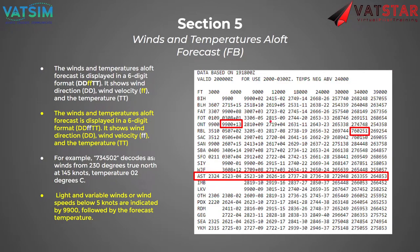So, the first two digits indicate the direction. Let's look at Astoria at 6,000 feet here. Astoria, the wind is at 250 degrees. The second two digits indicate the speed, so 23 knots. And the final two digits indicate the temperature. We have a minus sign here, so we know it's minus 4 degrees at 6,000 feet. Does that kind of make sense to everybody?